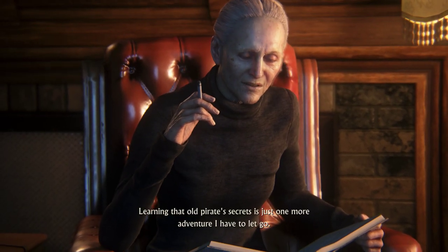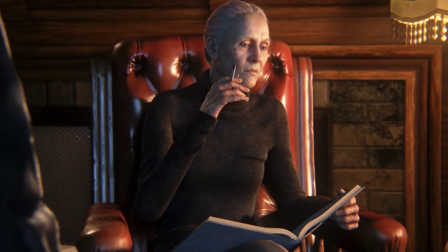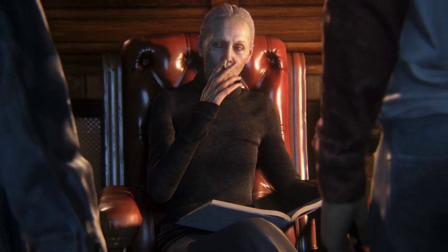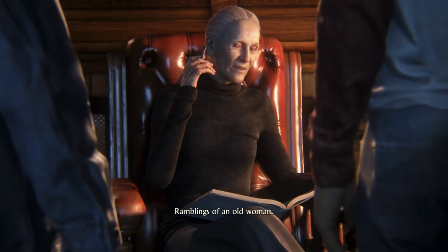Learning that old pirate's secrets is just one more adventure I have to let go. I guess there's a lot I have to let go. Forgive me. Ramblings of an old woman.